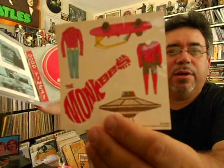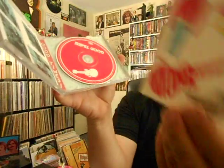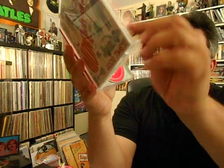It comes with this little paper with some decals on it. I can't tell you how many times this fell out of here and went down the side seat of my car when I tried to play this in the car. So it's kind of cumbersome, but I may get the vinyl on this. I'm probably almost positive I will. I shouldn't say may. I will.